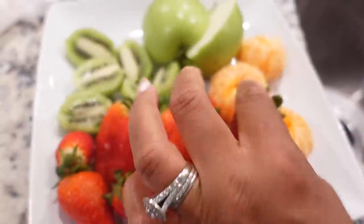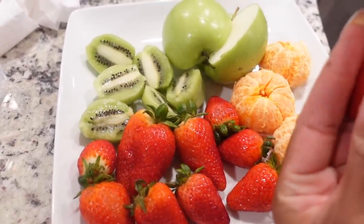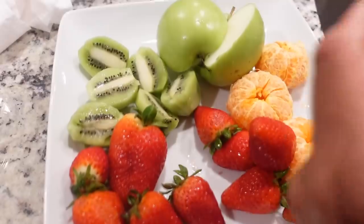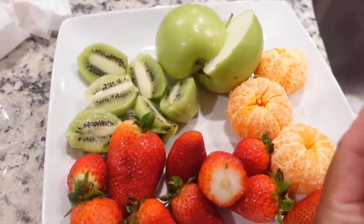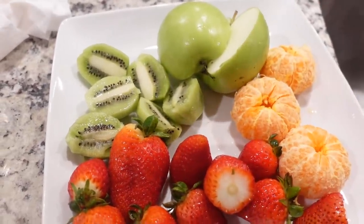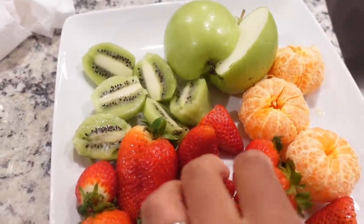Alright guys, so I'm prepping fruits for the kids. School tomorrow. They're bringing lunch. So I'm just doing some strawberries, some kiwi, tangerine, and Granny Smith apples.